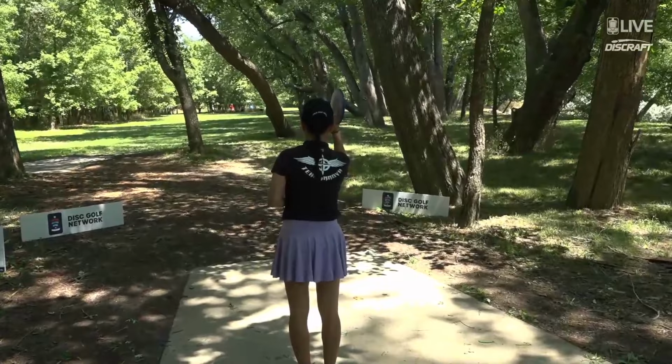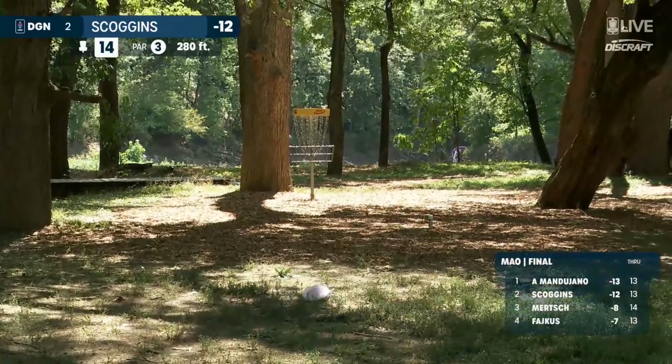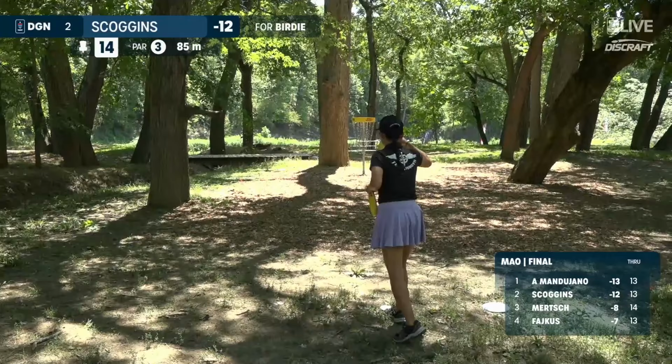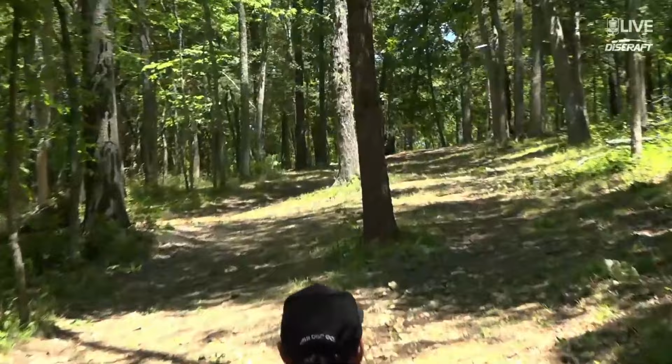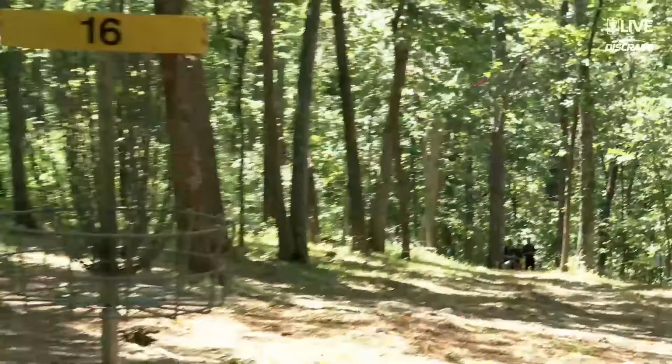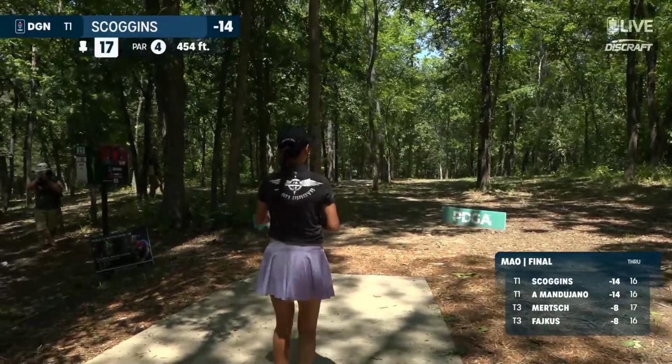Ohn Scoggins will throw first. Ohn choosing the same gap that Kat just executed very successfully. Buried. And we're tied at the top. Alexis Mondahano and Scoggins. Not a replay. Ohn Scoggins throwing first off the tee at 17. Coming at you, Nate.